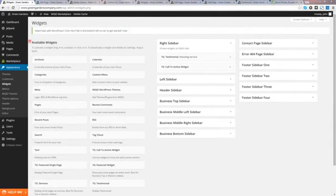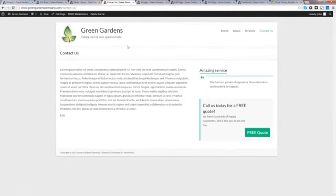The next bit that we're going to look at is setting up the contact form on the contact page. So if we go and have a quick look at the contact us page. At the moment we've just simply got the lorem ipsum text in there. We've got the sidebar widgets which we created just a moment ago, but we want the form here so a potential client can fill it out with their information, and when they hit submit it will actually just come through to a predefined email address.